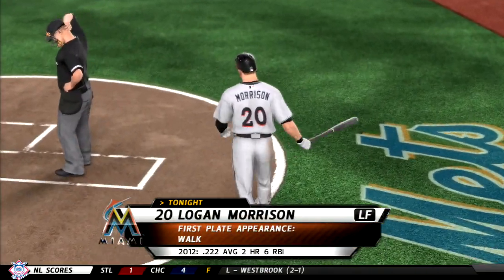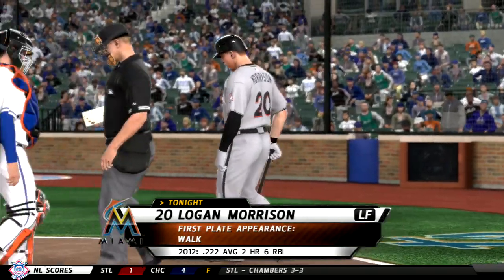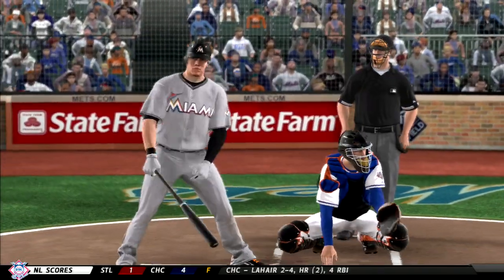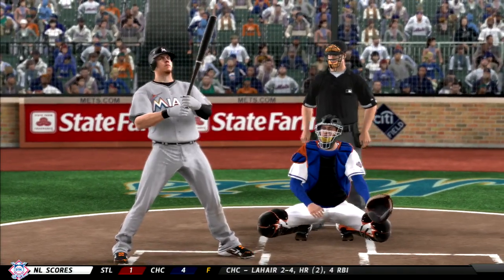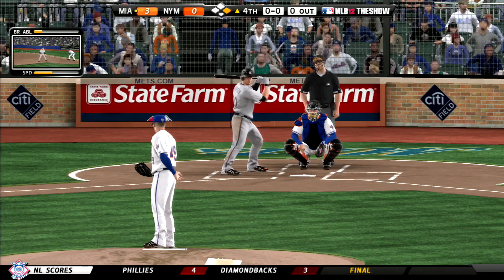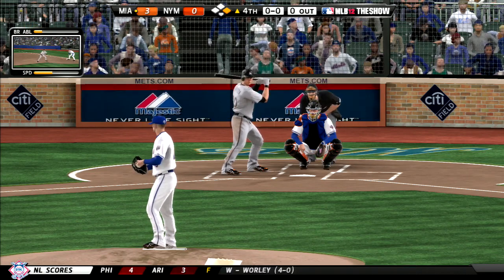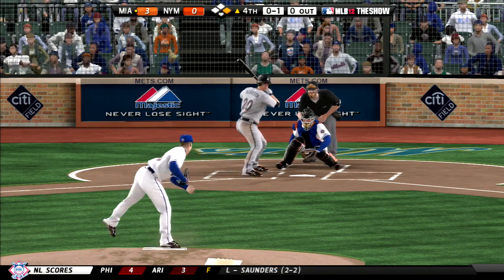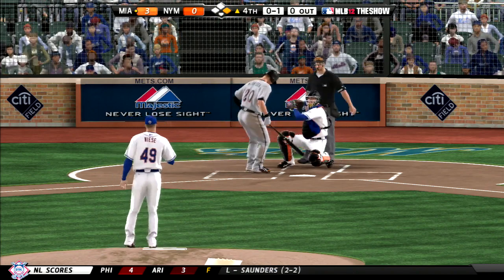Logan Morrison will dig in. Drew a walk his first time around. And he starts him out with a splitter for a called strike.